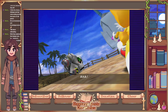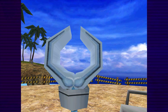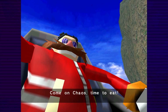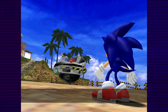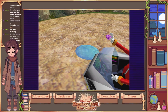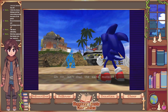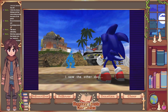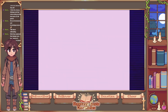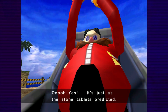Aha! No, Tails! Oh no! Come on, Chaos. Time to eat. Chaos? Uh-oh. Tails, why'd you do that? Oh no, isn't that the same monster I saw the other day? Oh. He's grown.